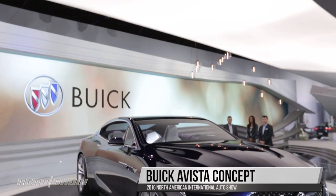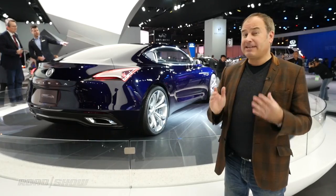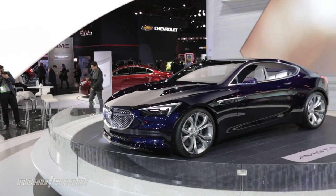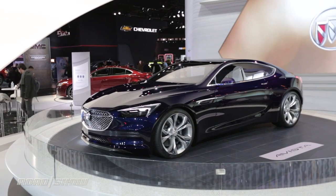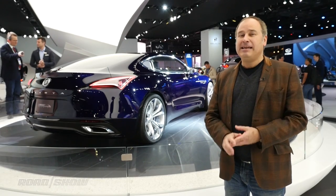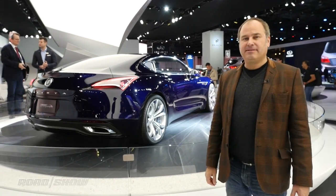The Buick AVISTA concept, one of the better looking concepts at this show. It's a coupe. It's supposed to have 400 horsepower, although we don't know the exact engine that would go into it. And for production, I'm going to say yes, partly because I wanted to go to production. It's such a good looking car. And also, GM has been investing a lot into Buick lately, and Buick could use a really nice looking coupe like this in its lineup.